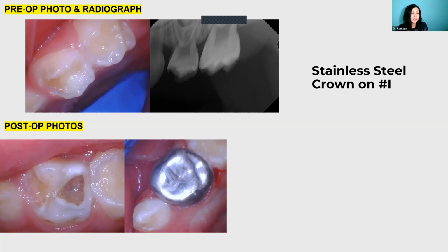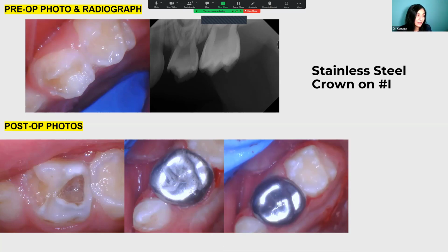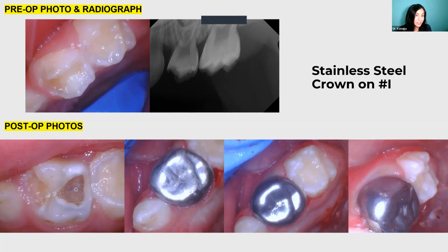There's no cookie cutter approach when it comes to pediatric dental practice. You have to keep sometimes reinventing the wheel and being creative around these kids. And that's what makes it a lot of fun. So here is the final restoration.